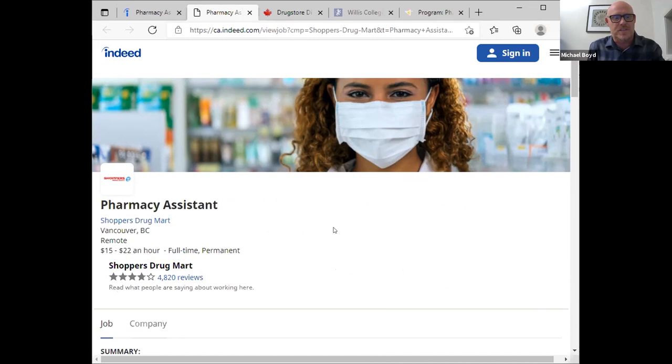So I'm looking at a pharmacy assistant position with Shoppers Drug Mart. This one happens to be in Vancouver. And the reason why I'm highlighting this one is that it's relevant to the program. A college diploma is listed as a requirement. It's a great starting position that any graduate could apply for. And it shows the evolution of the occupation.